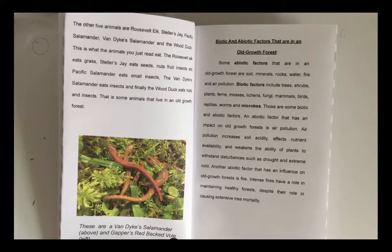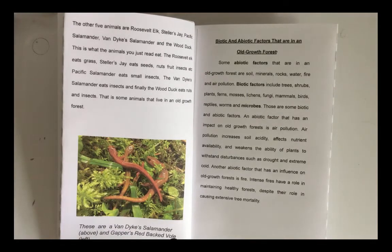This is what the animals you just read about eat. The Roosevelt elk eats grass. Steller's jay eats seeds, nuts, fruits, insects, etc. Pacific salamander eats insects. The Van Dyke salamander eats insects. And finally, the wood duck eats nuts and insects. Those are some of the animals that live in an old-growth forest. These are a Van Dyke salamander above and a Gapper's red-backed vole on the left.